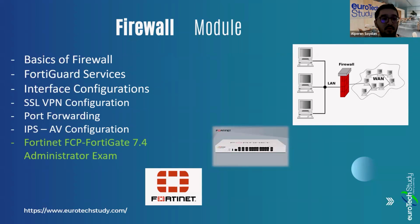And for the firewall module, we are working on FortiGuard, which is the protection mechanism, different tools of Fortinet. I mean, next generation firewall, IDS, IPS, and these kinds of critical network protection tools. Also, we are working in depth on FortiGuard, like the interface configurations, SSL VPN. As you know, VPN is really popular nowadays because of remote work and hybrid work environments. Port forwarding and IPS antivirus configurations. These are also network protection mechanisms to protect our environment from the hackers or bad guys, I can say.